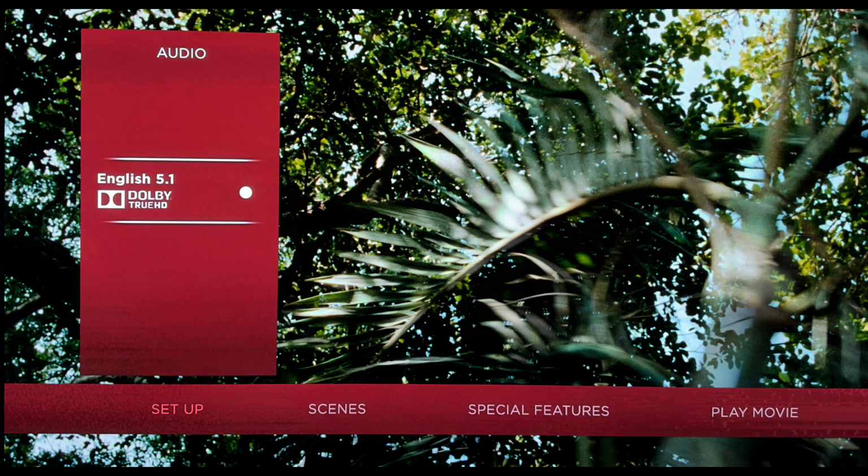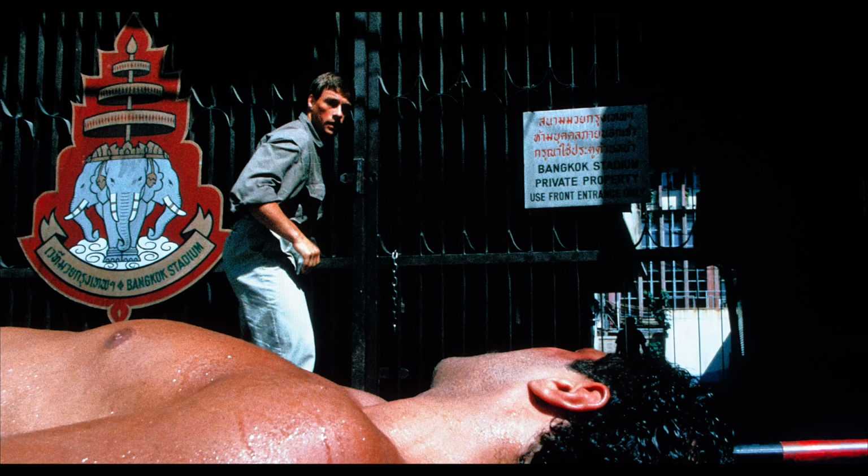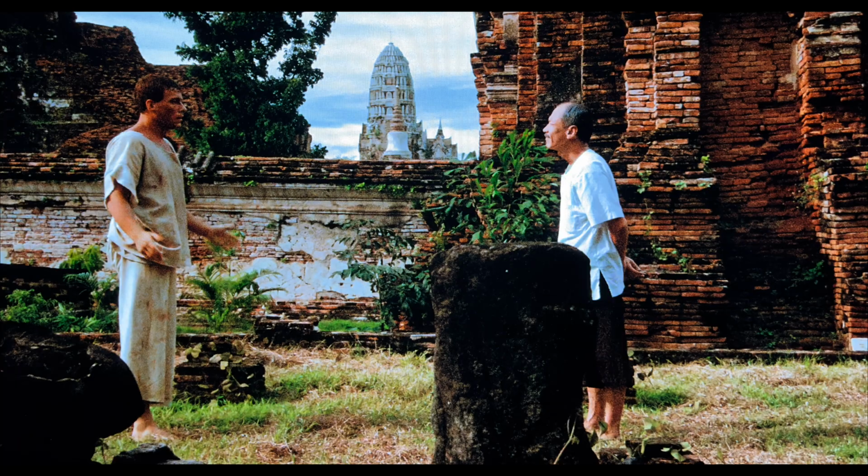Kickboxer on 4K Ultra HD Blu-ray supports a Dolby TrueHD 5.1 audio mix, whereas the previous Blu-ray supported a DTS 5.1. The film's audio presentation on home media has never been a showstopper, but I didn't find the audio track on the 4K to be lacking either.